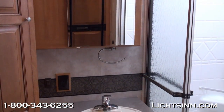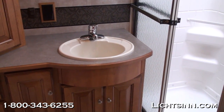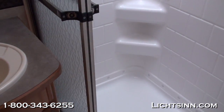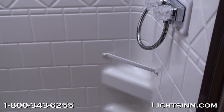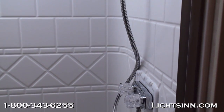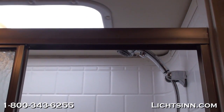Working our way back through, you can see a large corner garden style shower with a textured glass door, a one-piece pan and a one-piece surround. We've also added step-ups so that you can step your legs up on. Nice storage areas, also a handheld shower head, which allows you to start and stop the water both on the head as well as on the faucet to conserve water when dry camping. Up top there's a beautiful overhead skylight which allows you to have additional height but also beautiful indirect lighting.